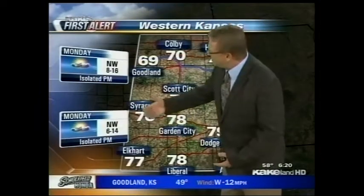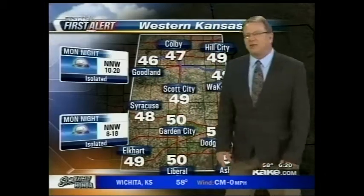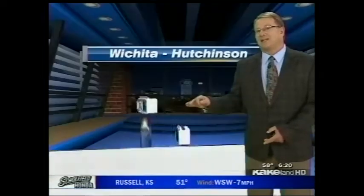Out west, slight chance of an isolated thunderstorm. A little better chance maybe here in the southwestern part of the state by late afternoon. Low 70s up north, looks like upper 70s for highs in the south. We'll continue with that slight chance mainly this evening, diminishing a little bit after midnight with upper 40s to low 50s for lows. The planner for us here in south central Kansas shows that slight chance of an isolated thunderstorm overnight. More sunshine back for Tuesday into Wednesday.